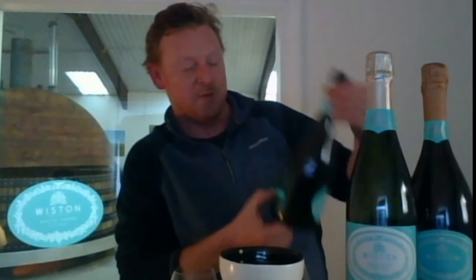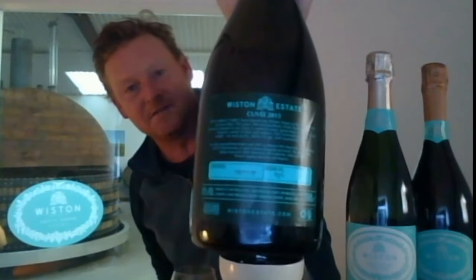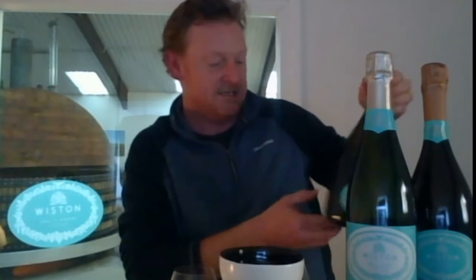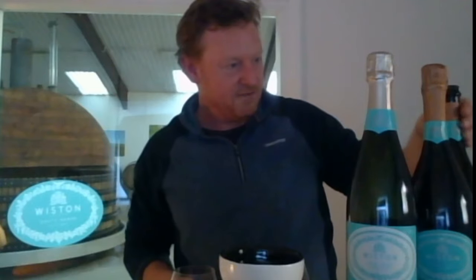So we're printing the date of disgorgement. It's probably pretty difficult for you to see from here, but this wine was disgorged in November 2019. And we're also stating what the dosage is, 8 grams per liter. So it's nice to have that information, both for consumers and for ourselves, so that when we're tasting these wines, we know when they were disgorged.